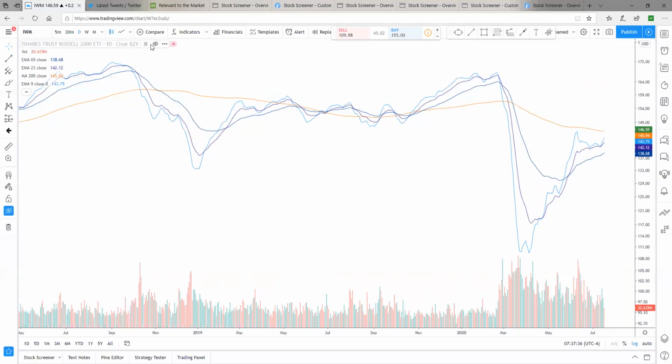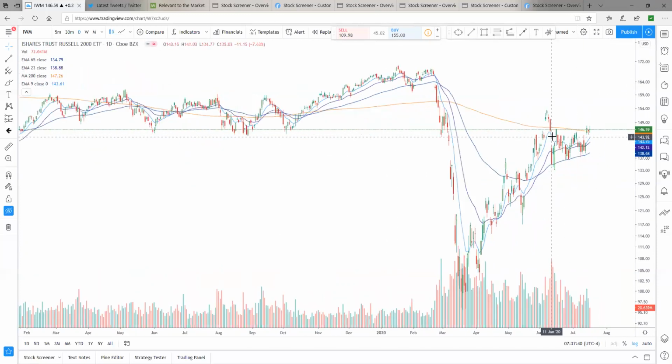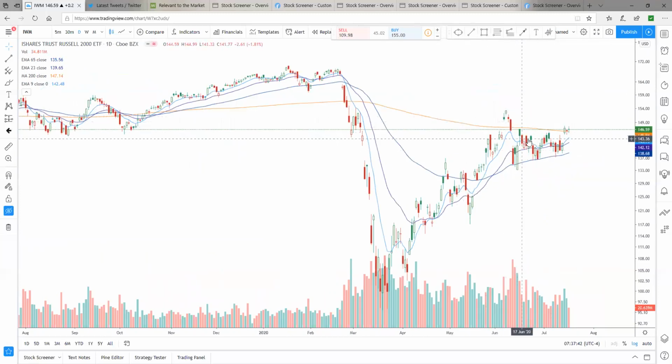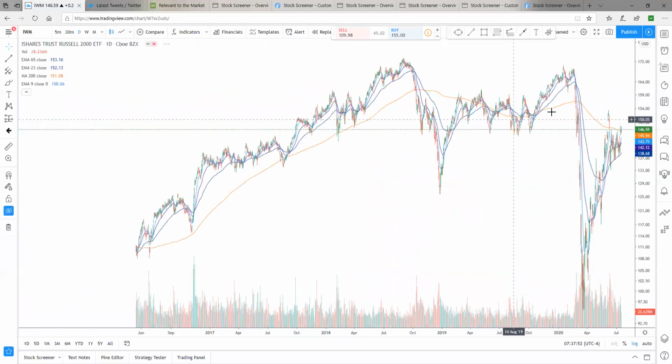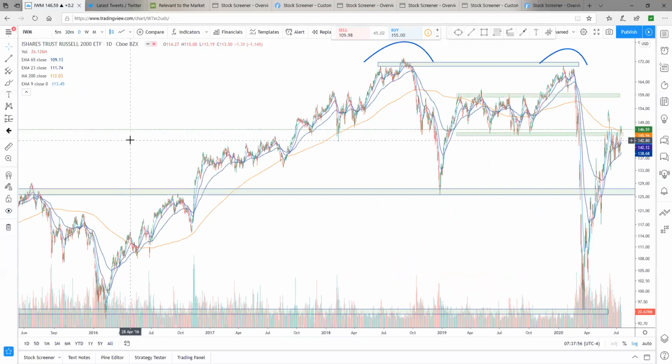But as of right now, why be involved in the IWM when it's just weaker than the other ones, right? I mean, we're going for strength. And this one's, not that it's not starting to turn around. It may be, right? It's trying, but it's weaker, and it's been weaker for a while. All right, let's keep moving.